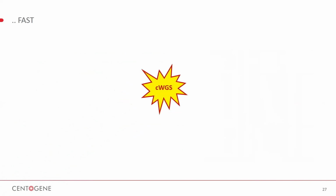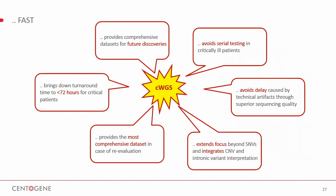So the big advantage of clinical genome sequencing, and one of the adverbs in the title, is that we have a very fast solution because we avoid repeated testing in critically ill patients. We avoid delay in validation of artifacts because the data set has just the highest quality and the least technical artifacts included. And of course, we add more than just single nucleotide variants, as you've seen in the examples, especially about copy number variants. The data set is comprehensive and probably stable over years, which we don't see with whole exome sequencing because their technology changes and expands into the non-coding part already.